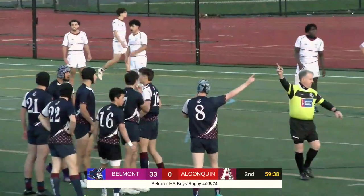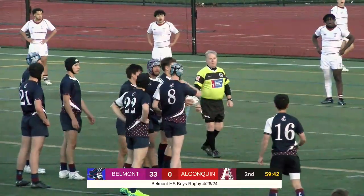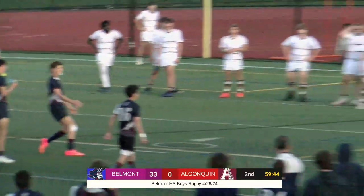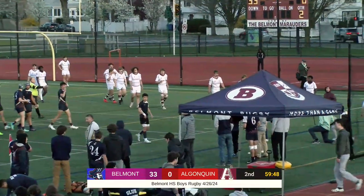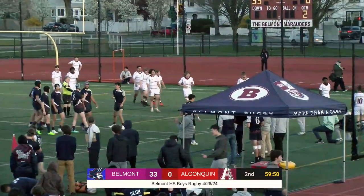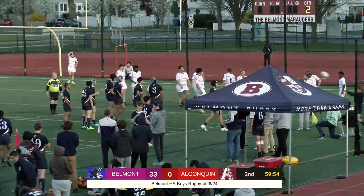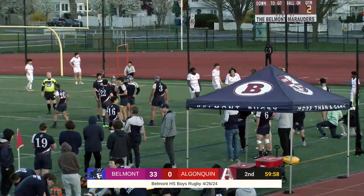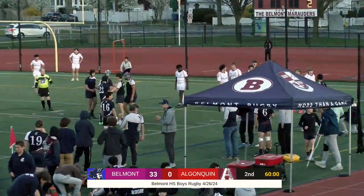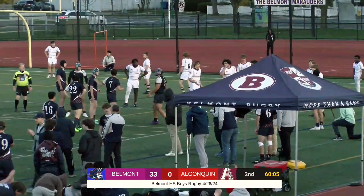But not rolling away. Algonquin player unable to get out of that ruck, and so we're going to find touch here for another Belmont line out, and I would anticipate a maul to try and drive that ball over for a forward try here. Yeah, anything to keep that ball in possession for as long as possible, really suck in as many players as you can into that rolling maul there.